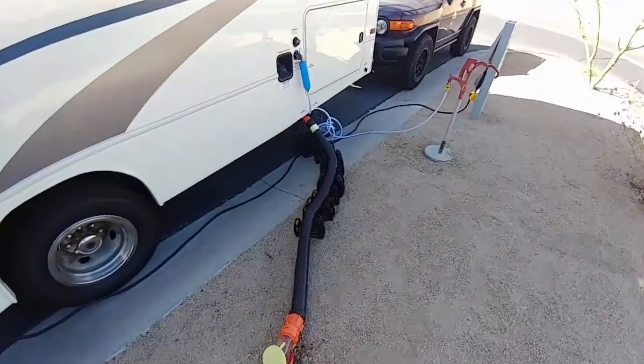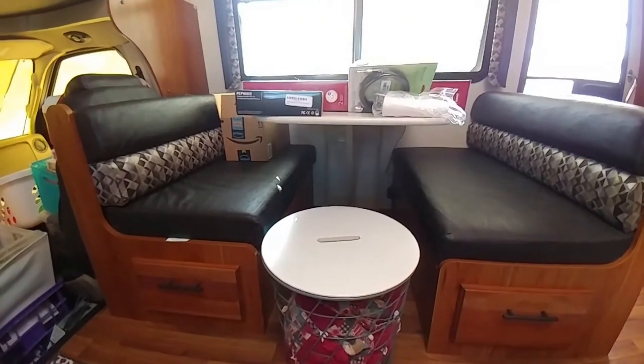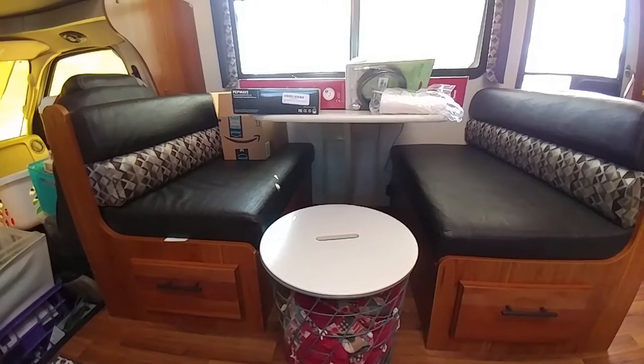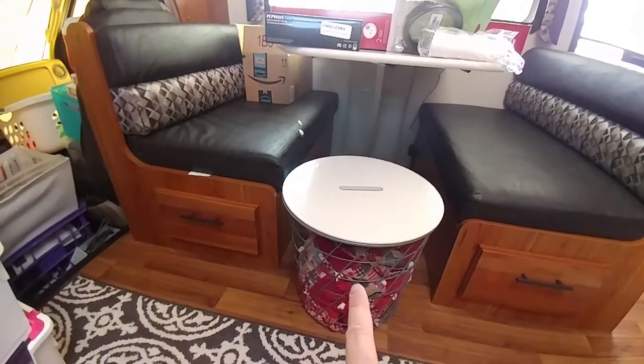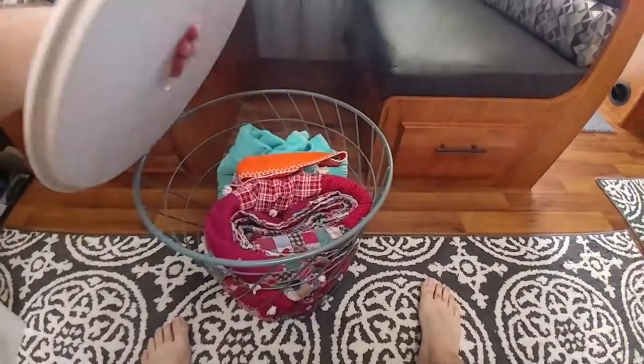And over here you can see we have all of our stuff hooked up. Stuff's been working pretty well for us. Because there's 5 of us, and these benches are really only good for like 2 people each. So my wife found this at IKEA. It works great as a seat, and you can see we can put a blanket in it.